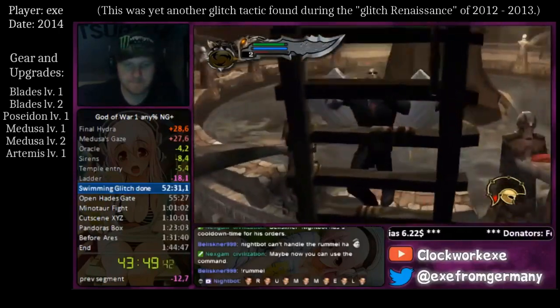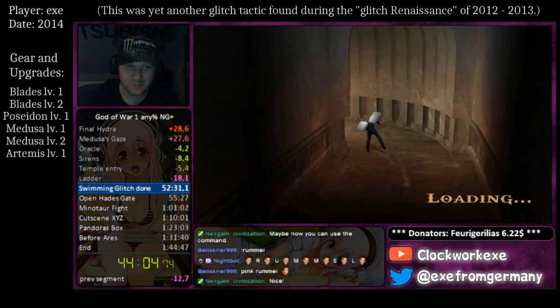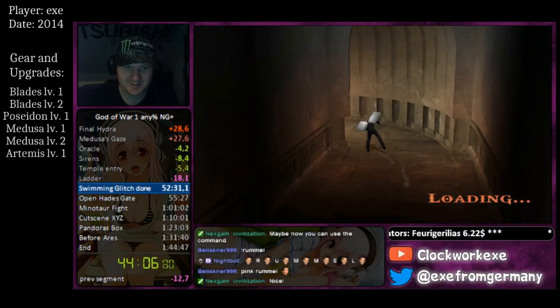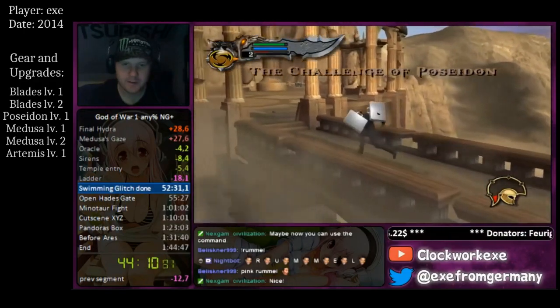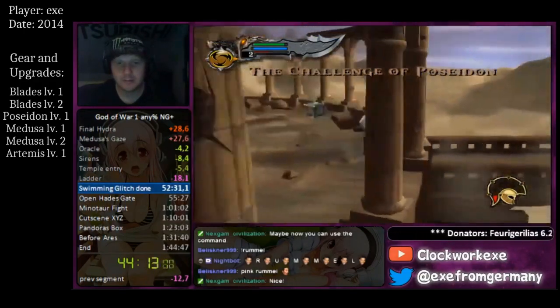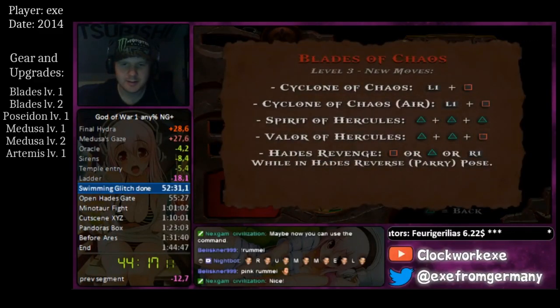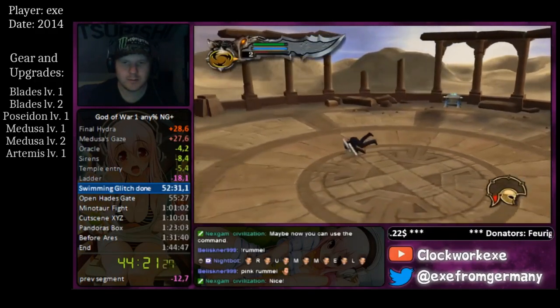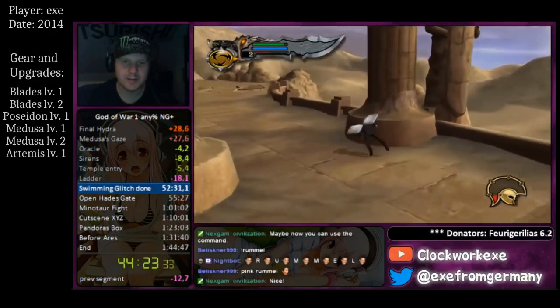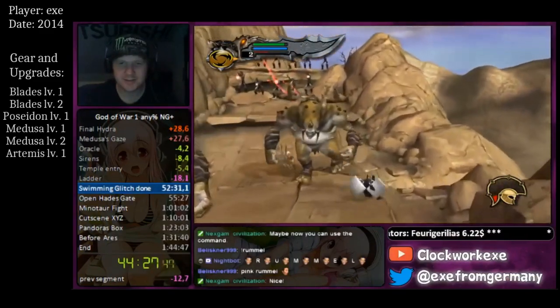If you upgrade blades to next level and then retry from the last checkpoint, for several seconds after the game resumes, Kratos is free to move although the screen is still dark. None of the level triggers can activate during this time, so Kratos can slip past fights unnoticed. EXE used this glitch to go past a trigger near the entrance, skipping a cutscene as well as the first fight against Cerberus. That was really important.